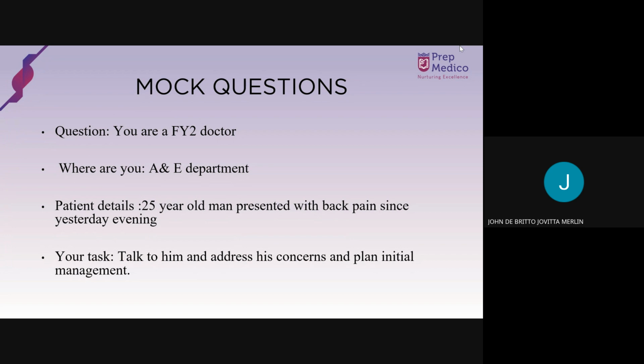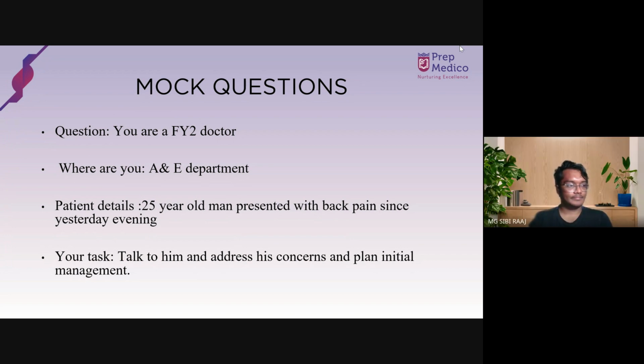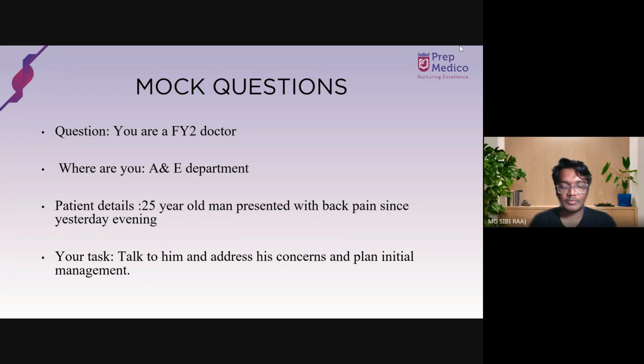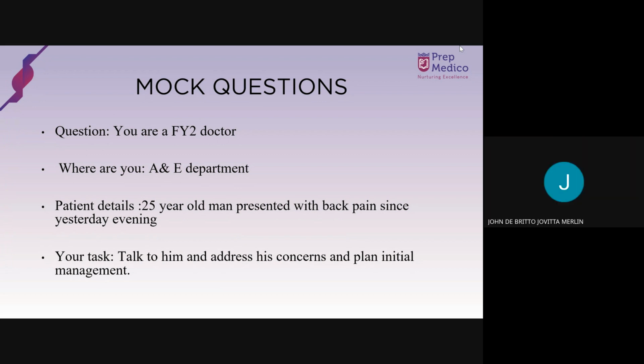Sir, can I proceed? Yeah, you can. Enter the room. Yes, start. Good morning, sir. Sorry, good evening, sir. I am Dr. Jovita. Today, I will be the one in charge of doing this examination. Do I have your consent? Yeah, no problem. Let me assure you that whatever I receive for the examination will be very much confidential, and I will not leak any of your personal data to anyone unless it is for your diagnosis. Okay. Thank you, sir. Let me ask for some of your identifying data.